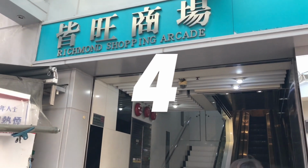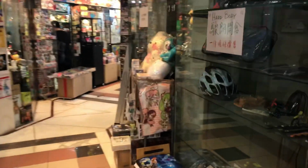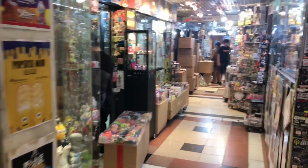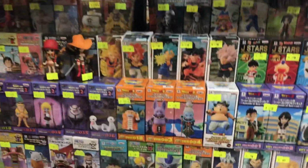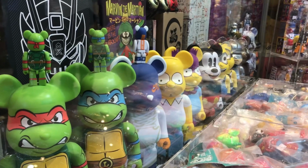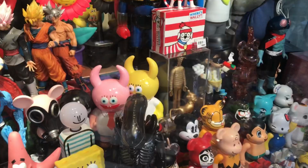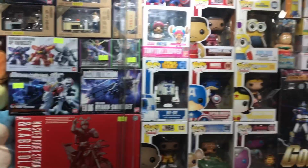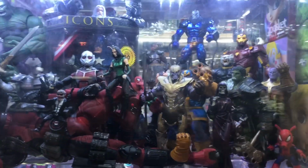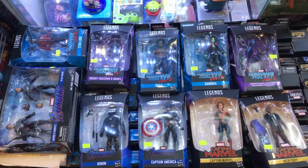Next up, we have Richmond Shopping Arcade, which is an old style mall. There's one basement plus 3 floors, and basically the mall is separated into different stores. Plenty of new as well as old classic action figures on display. So you'll find a lot of them displayed in the packaging, as well as action figures that are out of their boxes, because these are the classic vintage ones. And what I like about this mall in particular is you always find something new. Even if the figure is 15 to 20 years old, sometimes they will pop up in these stores.